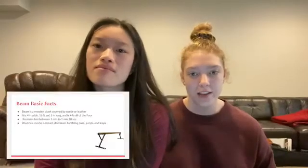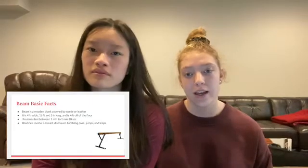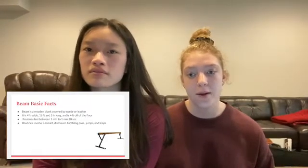Beam basic facts. Beam is a wooden plank covered by suede or leather. It's 4 inches wide, 16 feet and 5 inches long, and 4 feet off of the floor. Routines last between 1 minute to 1 minute 30 seconds, and they involve a mount, dismount, tumbling pass, jumps, and leaps.